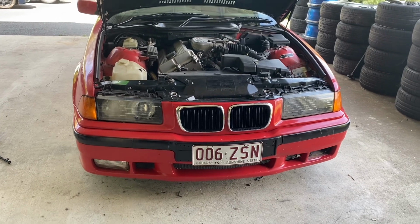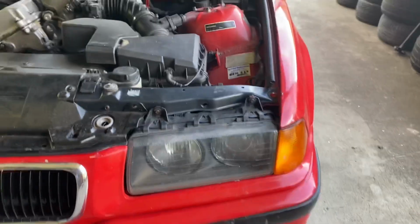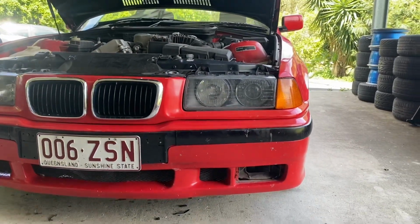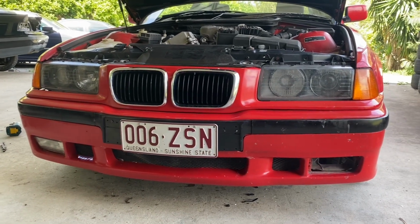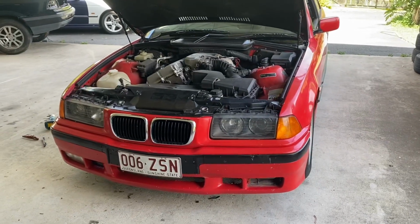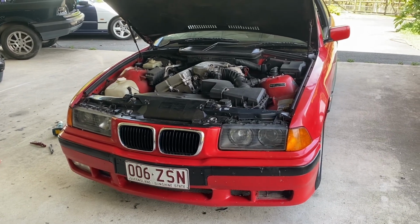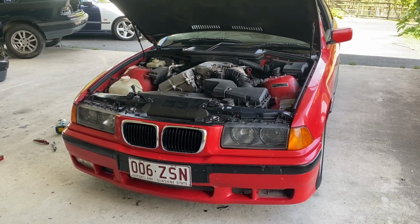All right, well, there she is. Look at that. She's all back together. Everything is done. Bumper's on. I replaced the headlight for him just because he didn't have one, so I used one of my spare ones. But yeah, she's looking good. All squared up. Bonnet was a pain in the ass to do by itself, but it's on, it's done. All I've got left to do now is the windscreen washers, and that's it. I'll drive her out, give her a quick bath and call him up, let him know it's done.